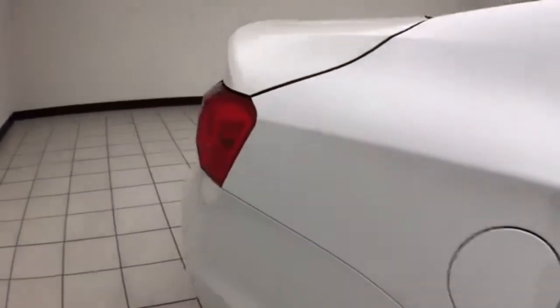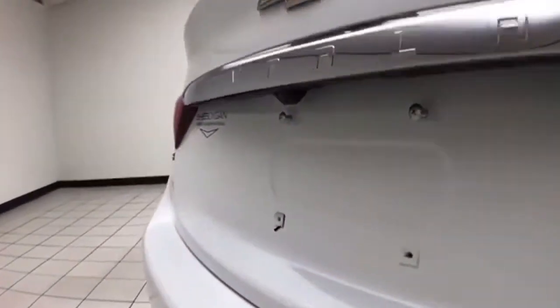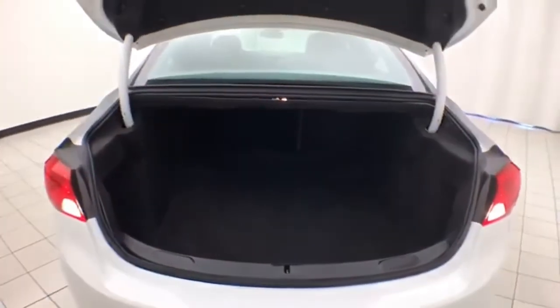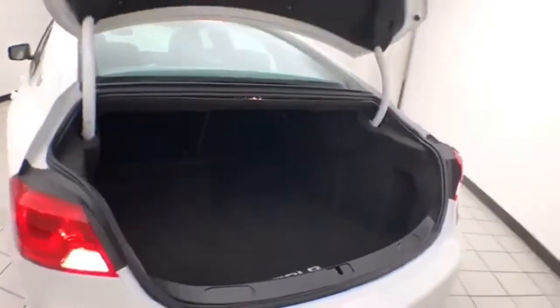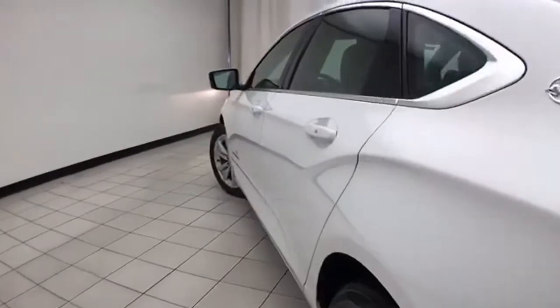The Impala is a very safe vehicle. 5-star front and side government crash rating with backup camera. Spacious trunk, one of the largest in its class. Wide opening makes it easy to get things in and out. And very clean, no dents or dings in the body.